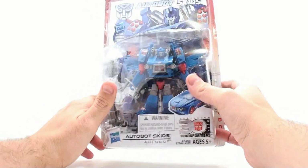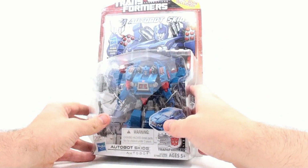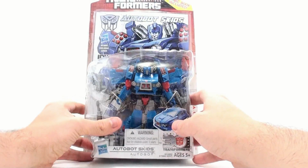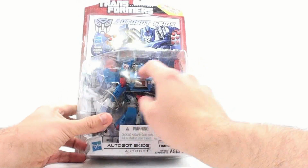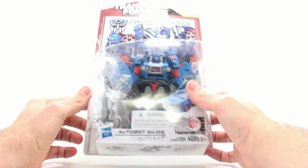So while everybody was super excited about this figure at BotCon when it was revealed, I was like, meh. And I'm still kind of meh about it. Looking at him, he reminds me a lot of the Fall of Cybertron Optimus Prime with the chest and really big shoulder bits right here with the real close arms. So I don't know. We'll give it a fair shot.